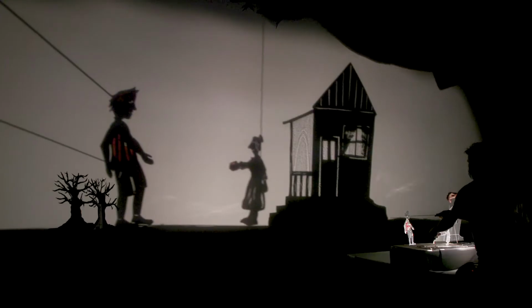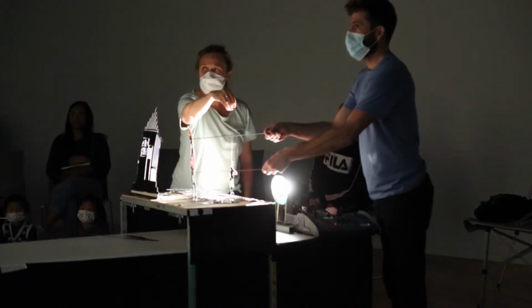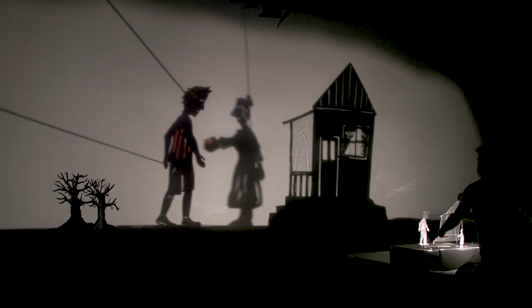Lemony S Puppet Theatre is essentially a puppet theatre, but we like to explore the relationship between actors on stage with puppets. We love to tell interesting stories that inspire us and hopefully inspire our audiences.